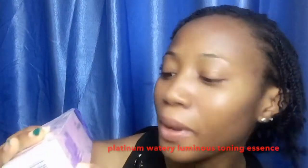So this is Skin Advanced. Why is this so blurry? Yeah, this is Skin Advanced Toner. They call it the Platinum Watery Luminous Toning Essence. This toner is really, really good. I love it, but the only thing is it's very expensive. As you can see, it says Ribbon Yuanzhuang Jinko. So it's actually the Skin Advanced product made in Japan. So it's more expensive than the Skin Advanced here in China.